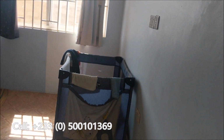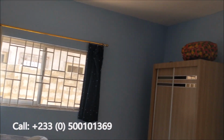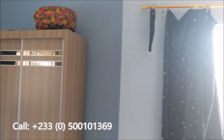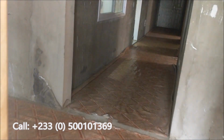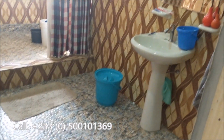I think there is someone in here. This is the 3rd bedroom. They are all similar sizes, 12 by 12 with an inbuilt wardrobe somewhere here that you can fix. Okay, so as you see around, you will see some personal stuff around. This is because they are living in it currently and they don't want to disturb their personal stuff for the video, but you get the idea of what is being sold, right?